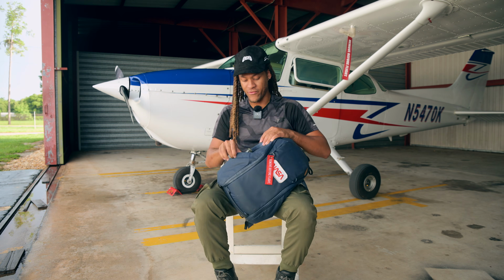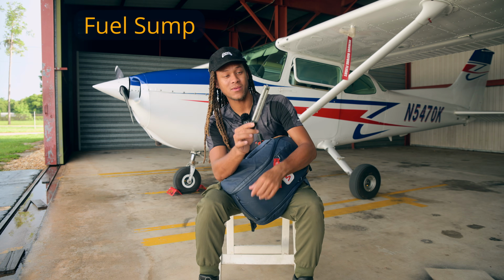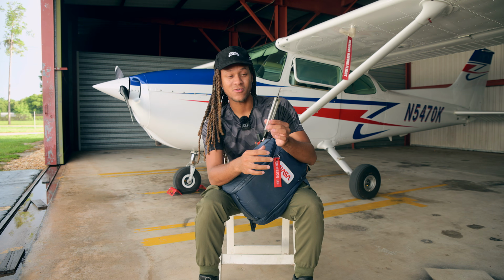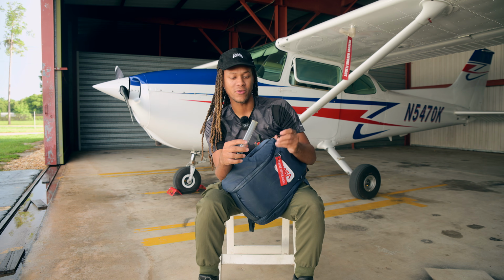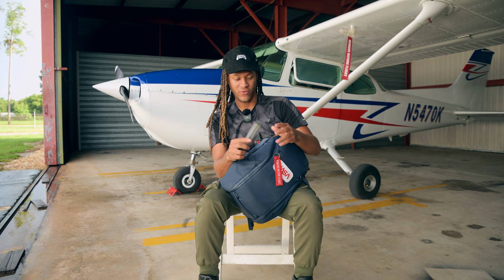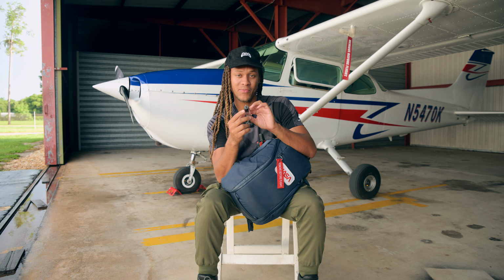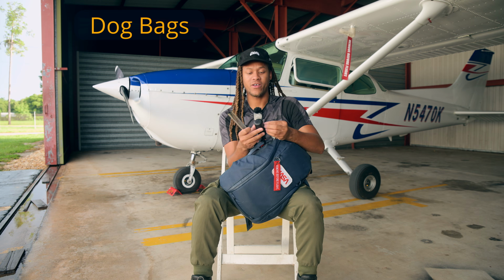Now, below that, I have this side pocket, and I have this little guy. This is my fuel sump, so you can actually take this little piece and use that if you're using like a Cessna or something. That little knob will get the fuel out. Or if you're using another system, you can just flip it again and press that and you can check the fuel there. Really handy little device, and it has a nice little Phillips head screwdriver on the front of it too, so that's handy.